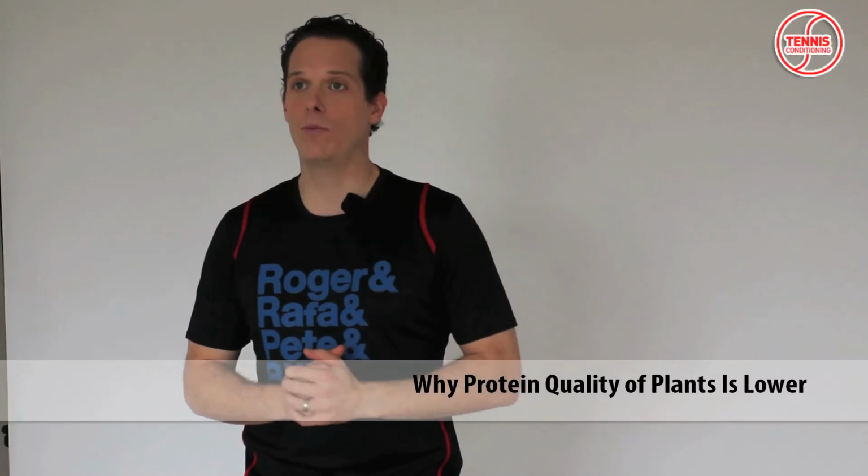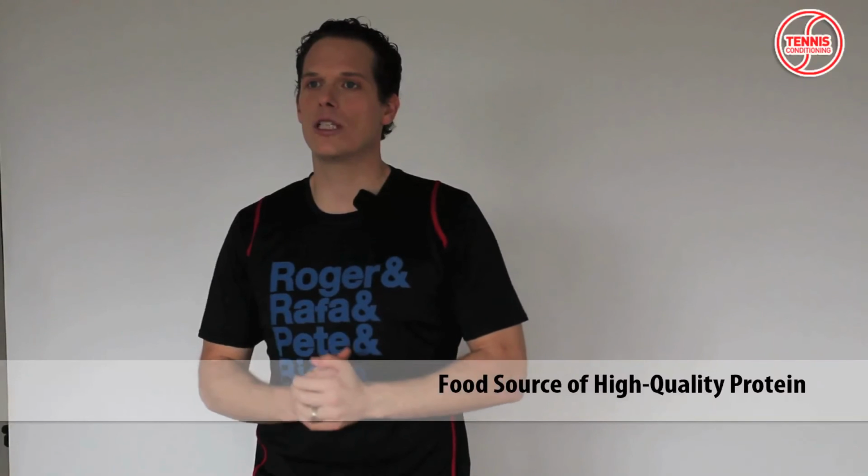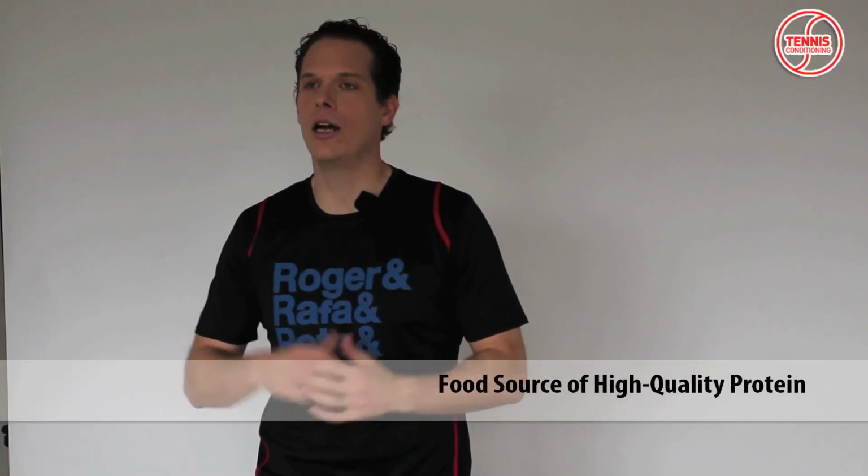Apart from soy protein, plant protein from vegetables, nuts, seeds, grains, and legumes are lower in quality because they lack one or more essential amino acids. Consuming a combination of the aforementioned vegetable proteins enhances the quality of proteins, but it's not very convenient. Food sources for high quality protein are meat, fish, poultry, soy products, cheese, egg, yogurt, and milk.